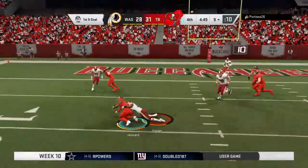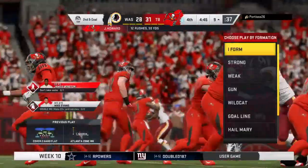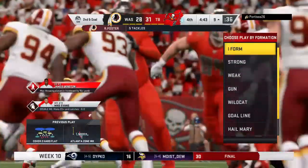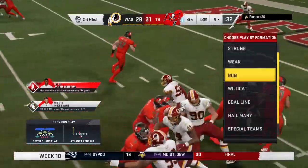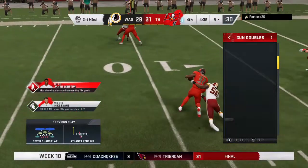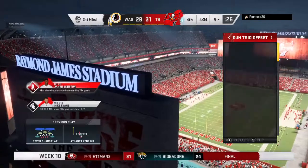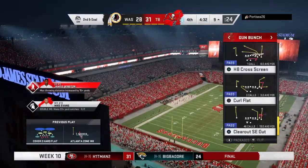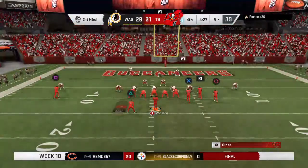On the handoff, this is Howard. And running room scarce here. He's going to be stopped in his tracks at the line of scrimmage. No gain on the play that time, and it sets up 2nd and goal. Leads to 2nd and goal at the Redskins' 9-yard line. Another shot from the 9 on 2nd and goal.